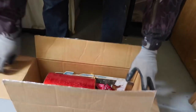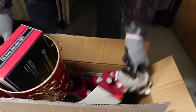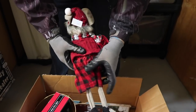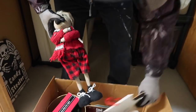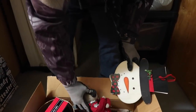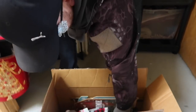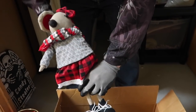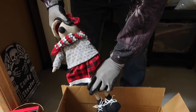Oh my gosh. Ashley's just going to love going through this stuff. What is the deal here? Well, that's a cute little Santa bear with skinny legs. Yeah, the poor thing needs to eat. There's a snowman. There's another one in there. There's two of them. Do they match? Oh, is that a Mrs. Santa Bear? Yes, it is. Are they bears or mice? Those are mice. Oh. I don't have my glasses on.